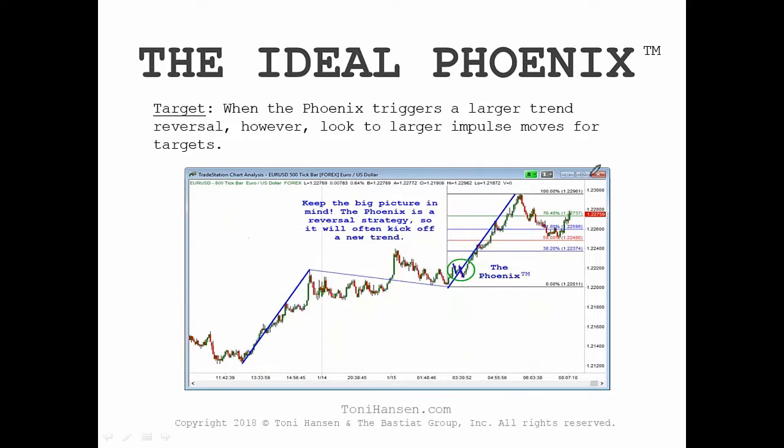So you're going to see this repeated over and over again, where sometimes you might see a phoenix here, you take an entry, you might be looking at, okay, here's the initial 100% measured move target level, but you might say, okay, you know what, it had a much larger move there, so maybe it'll pause and continue, and then it doesn't. You don't get that continuation. Do you just bail on the position? What do you do? There's the tricky question, right?